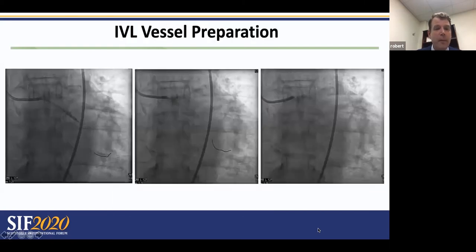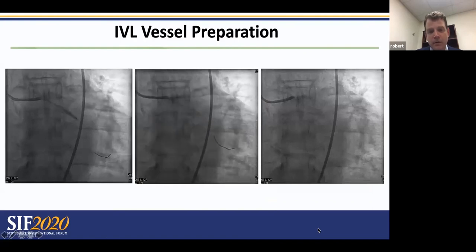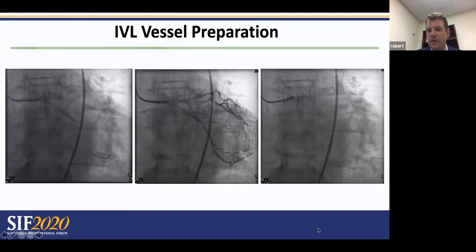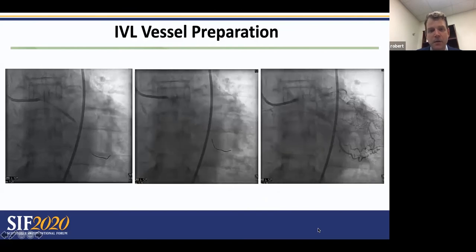So we decided to perform IVL, intravascular lithotripsy, for this lesion, as you can see here on the left. Post IVL, we've got almost a stent-like result, and it was absolutely gorgeous, the results that we were seeing during the study. And then you can see here the post-PCI result, again, a really, really nice result.